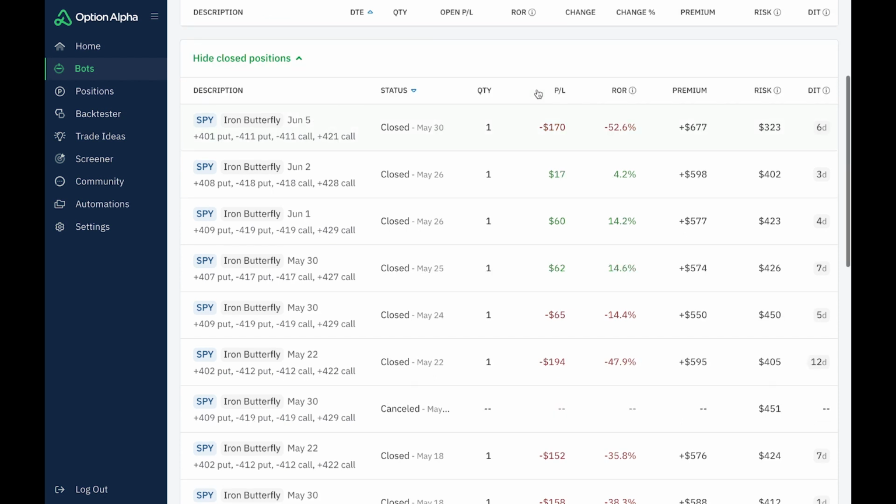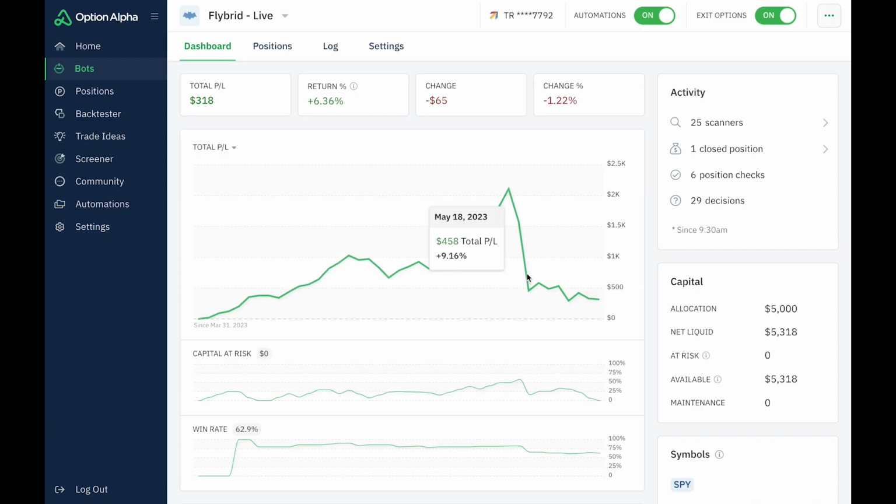So overall, since I've made a lot of these changes to the Flybrid, it hasn't been doing as well. You can see the steep decline right here, and I thought some of these changes would help it rebound, but actually it hasn't. It's sort of been stagnating. So I'm only up $318 for the whole bot. It's still profit, but I definitely have to make some more changes, and I'm going to be going over some of those changes. At least I'm going to be testing some of those changes.